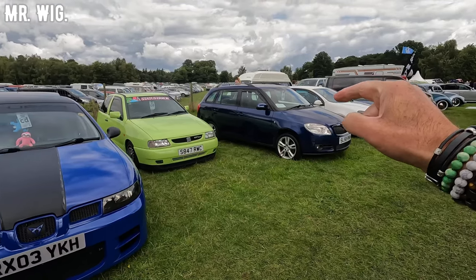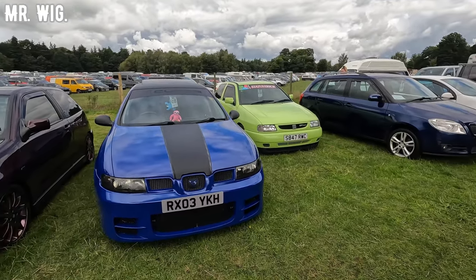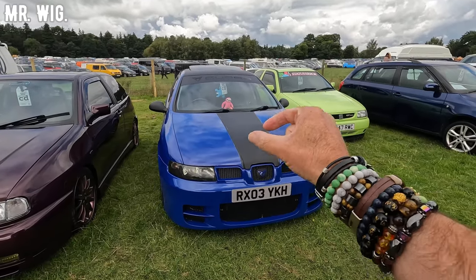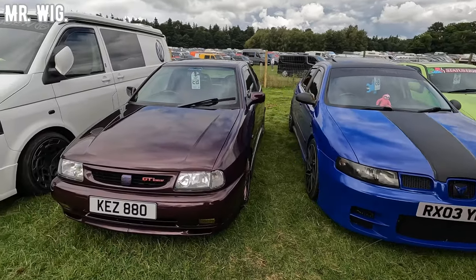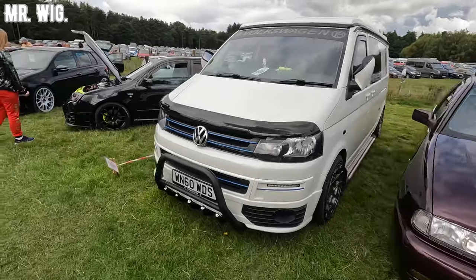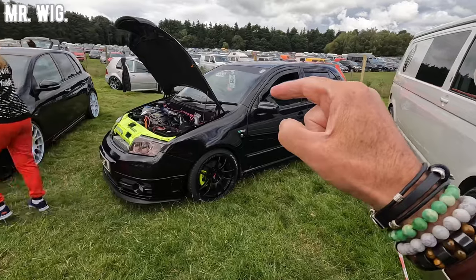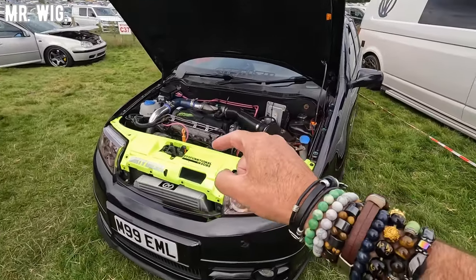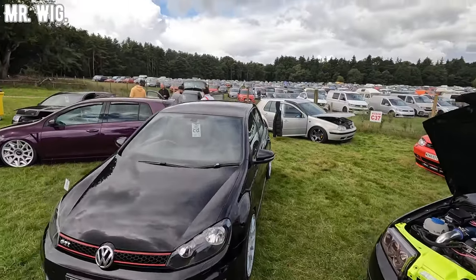There's a Skoda. There's a Seat there, a GT. Are you kidding me? This is cool in blue, actually. Nice detail here with the trim wrapped in carbon. Another Seat. This is the GTI, and a Volkswagen Transporter. Some music here. There's another black Skoda. Look at this detail. What is that? The front panel? Cooling panel, perhaps? And a few Golfs here and there.